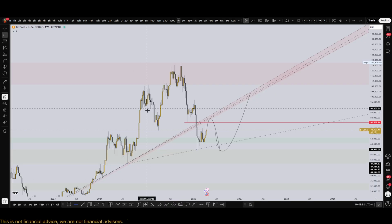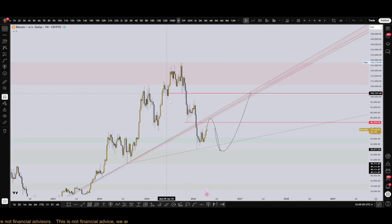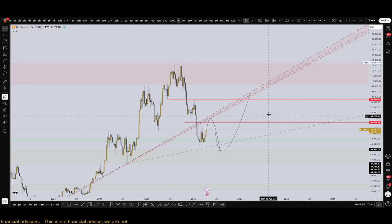Also, this low right here, as you guys can see, if we're broken below without a retest, that will send you back up to around 90k. If you manage to get above that, 98.2 seems to be the next level.